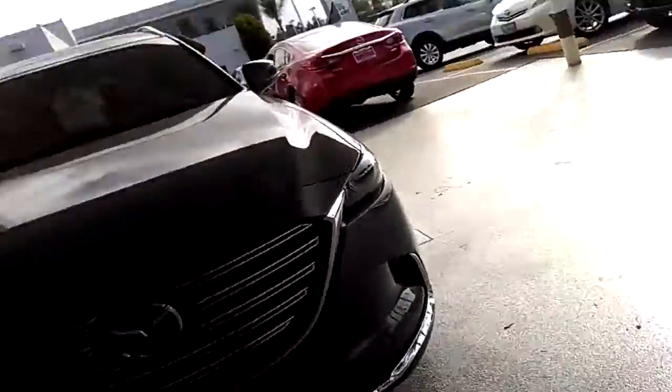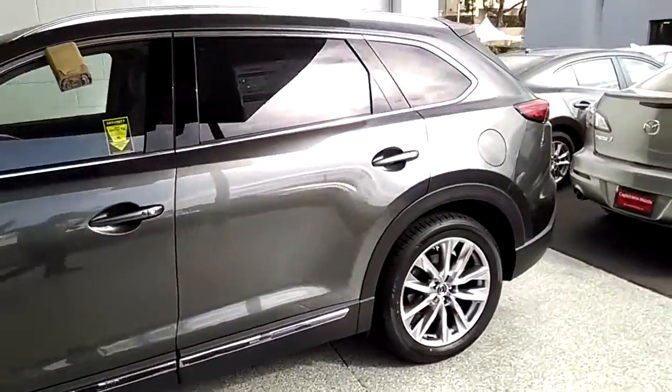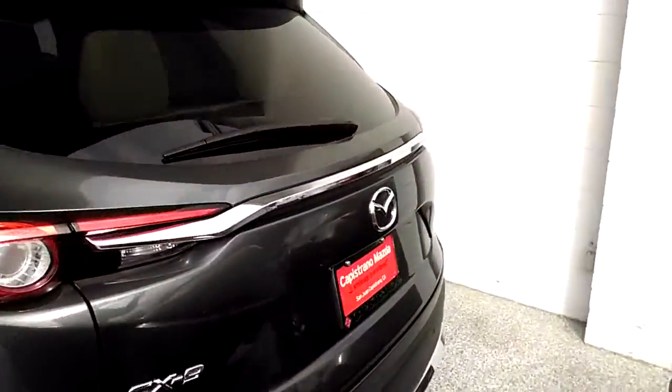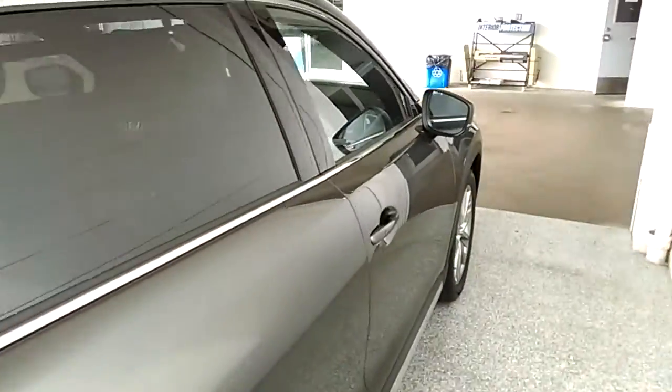It's a really nice Grand Touring in the machine grade. This is the CX-9 Grand Touring. It's a beautiful machine grade color. We do have a Touring in red one as well, so that's another option to look at. So you have a couple of options. Really nice car in this signature new Mazda color.